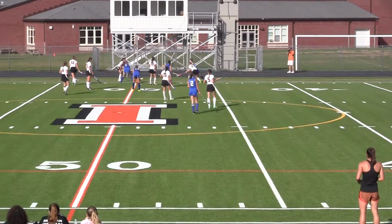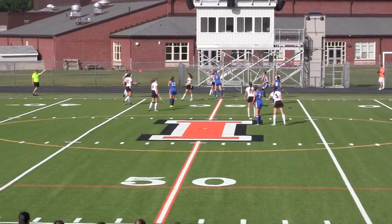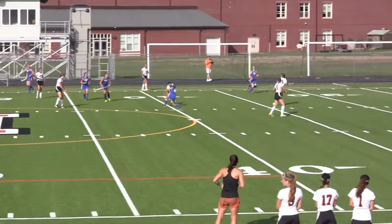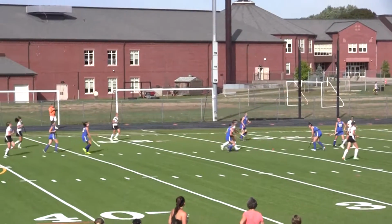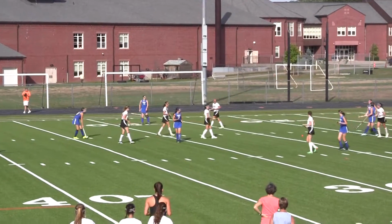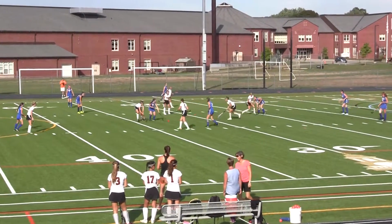McKinley stops it in the middle of the field. And Kelsey brings it across the 40. And that's going to be Georgetown. The chance to get the ball out.